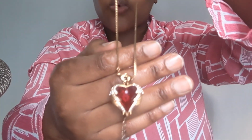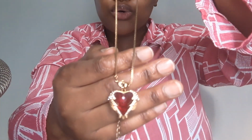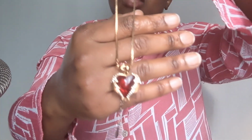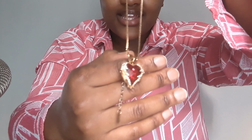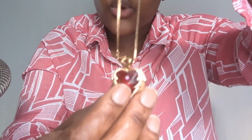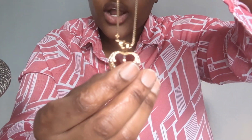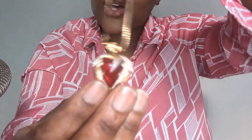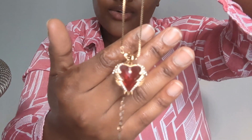Although hers was silver with a deep blue in the center, this one is based off of that necklace. Just as gorgeous, but with a ruby center and a rose gold outside with a little bit of diamond crusting on the sides. Once again, subtle, nothing too loud.